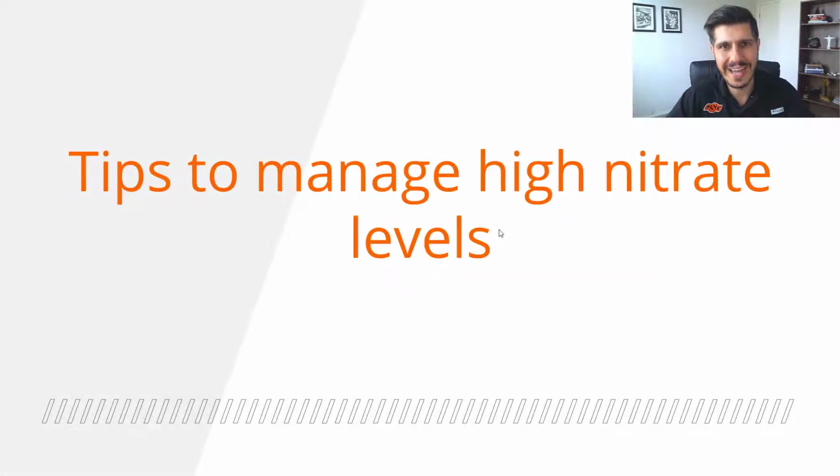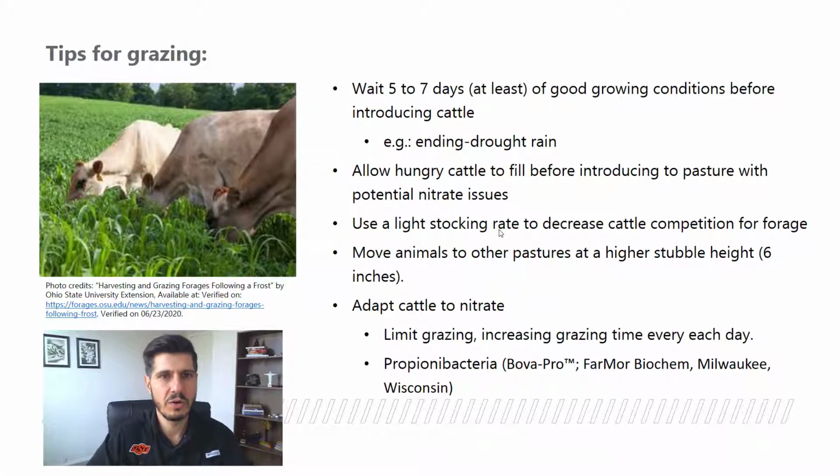Let's move to the last section of this presentation: some tips on how to manage high nitrate levels in forage. If you intend to graze some forage that has high nitrate levels, the best idea is to wait. Wait 5 to 7 days at least of good growing conditions before introducing cattle.